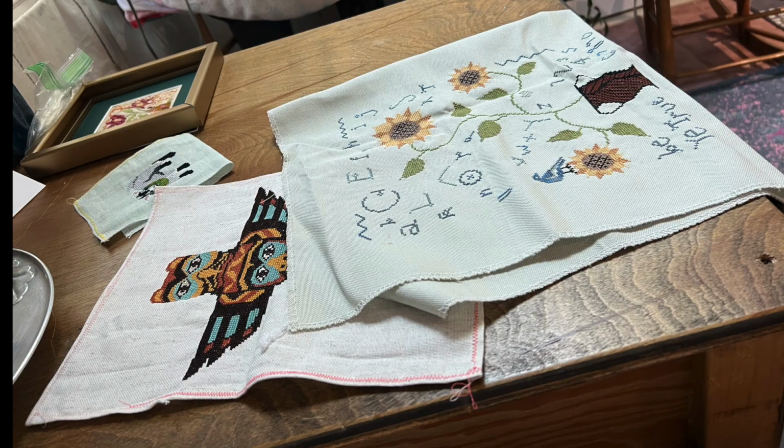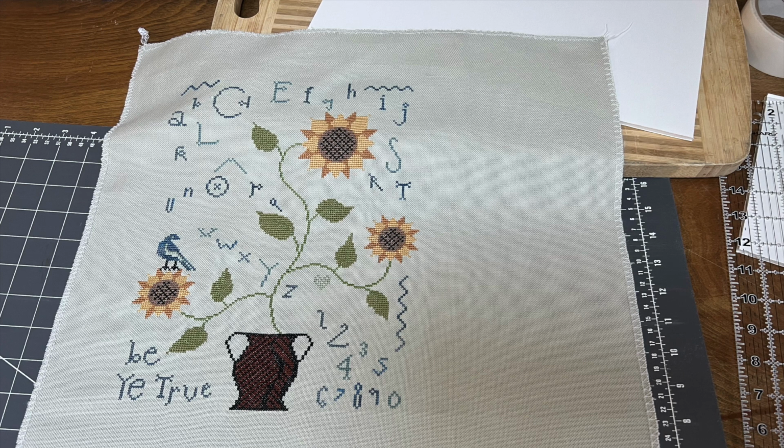So without further ado, I'm going to do the exhibit, show you all about it, and I'm going to show you some of my finishing and then where my work is one year later after the 2022 fair. So stay tuned, follow along. I appreciate you. Here are some photos of me fully finishing all of my fair entries.